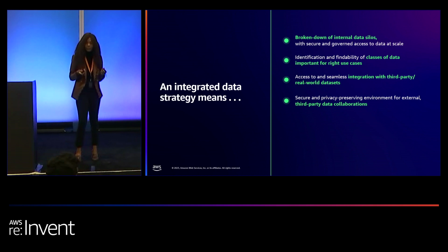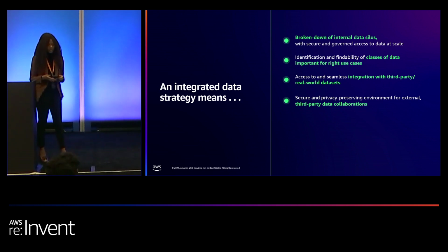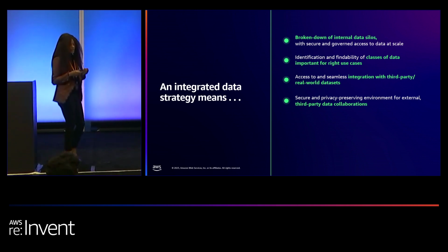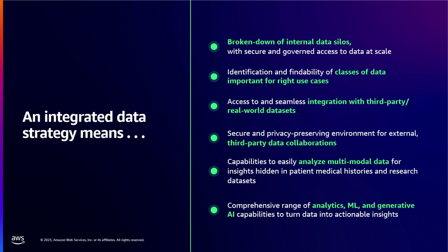So for example, perhaps you're a pharma company collaborating on clinical research with an academic medical center or a hospital in some manner. You need to augment your own data with insights hidden in patient medical records or research data sets, for example. So your data strategy would need to include seamless integration with real-world data assets in a secure, privacy-preserving environment, purpose-built for third-party collaborations of this kind.